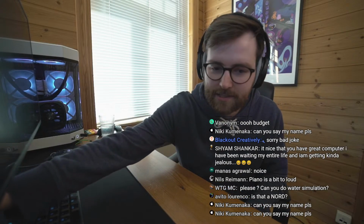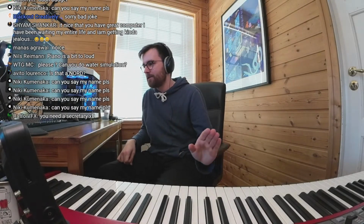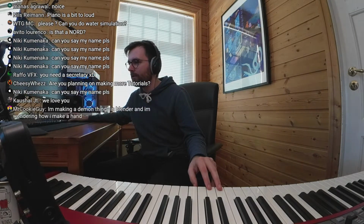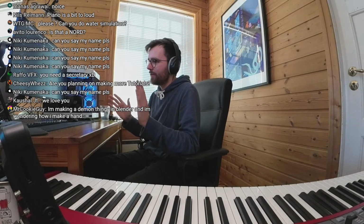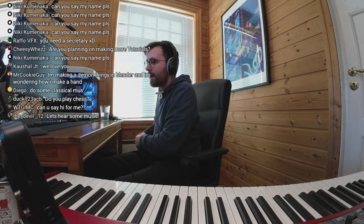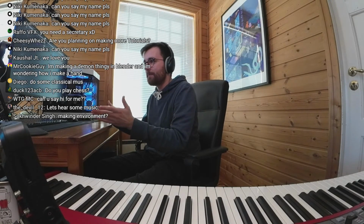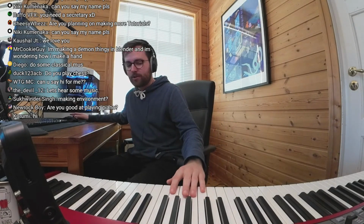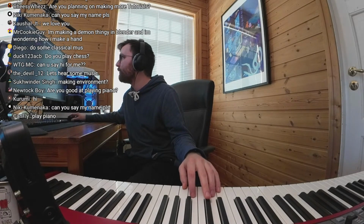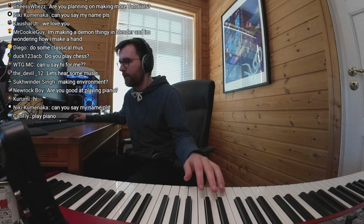Is that a Nord? Yes, it's a Nord Piano 3, I think. A couple of years ago, oh, piano is a bit loud. Yeah, I'll lower it. A couple of years ago, I went into a piano store, and I was like, I'm gonna try all the pianos. So I tried every single piano in the piano store, and I had a lot of money at the time, so I just bought the one that was best, and it was this one. It was quite expensive, so I had saved up for a nice piano. So this is a really, really good piano, I think, or at least the feeling when you play, I mean.